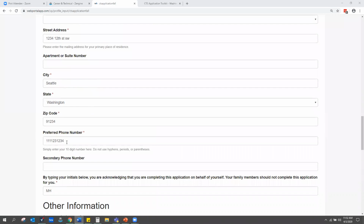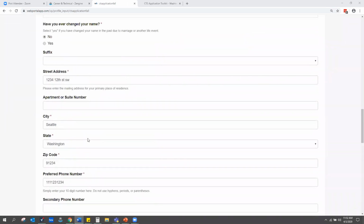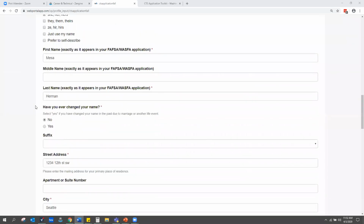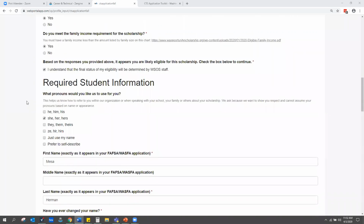Such as your preferred phone number, your street address, and your full name. It is really important that you are double checking your work here and making sure you do not have any typos, because this is the information we will use to get a hold of you if you are selected. If there is an error with your contact information, we may not be able to let you know if you are selected to receive this scholarship.